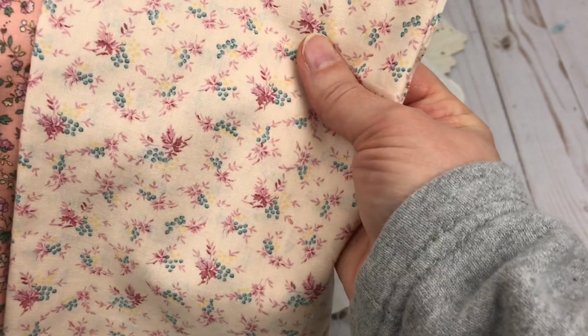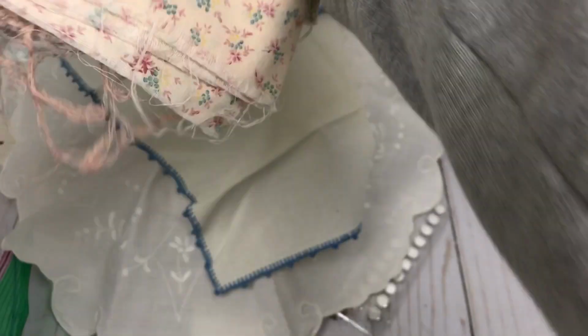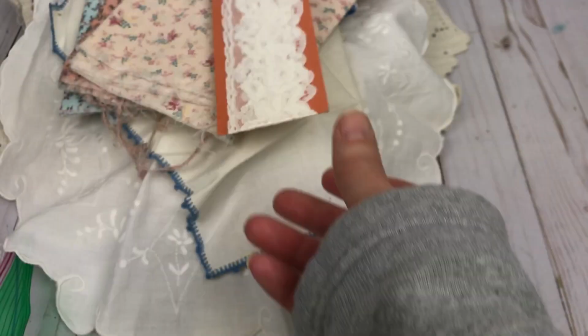And I found some scraps of vintage material. These are really pretty. I think they would go great in like a shabby chic or a garden project. Here is a package of vintage lace.